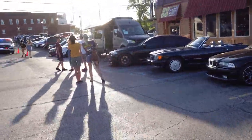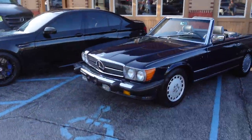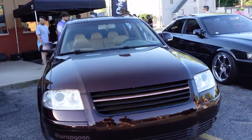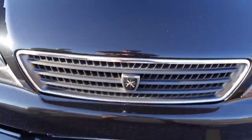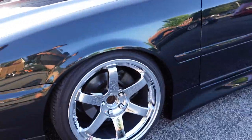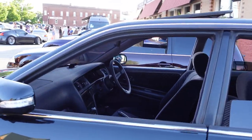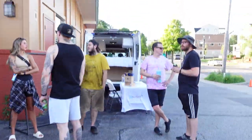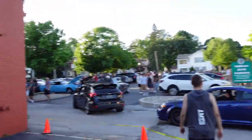There's an old Mercedes right here. Oh, cops are checking out the meet. It's a nice purple carbon fiber blend. I have no clue if it's a full car though. Yeah, that's a Japanese car. I think that's the reason. Yeah, this is the right-hand drive. Driver's Gallery set up here. We're selling merch, obviously. We got little booths here. We got a Corvette here. This is the back parking lot we parked in.